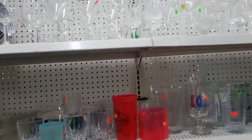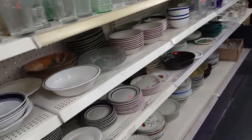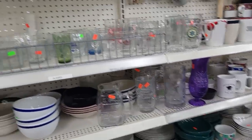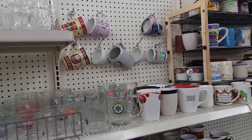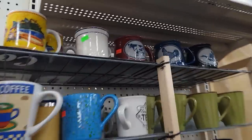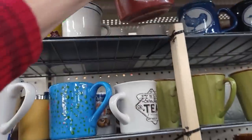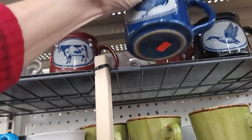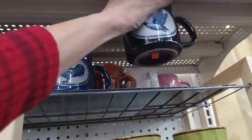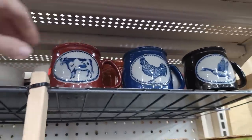All right, let's look through kind of the household goods here. See if there's anything exciting. I don't see anything too exciting. Mugs. Oh, I do like these mugs up here. Let's see who makes these. That one's not marked. That one's not marked. That one's not marked. And there's only three. I wish there was four of them, but I'm gonna leave them.